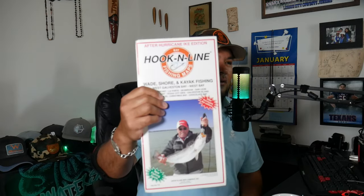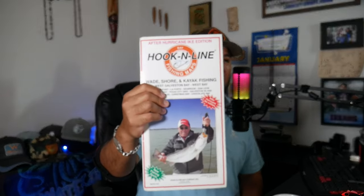Trust me. Another great tool to use: Hook and Line. I haven't used this in years. I've been kayak fishing for probably 10, 12 years. When I first started kayak fishing and wade fishing, this was my Bible. This was my biggest tool that I took with me. And I planned out my trip with this and Google Maps. You can't go wrong. It's tons of knowledge in Hook and Line.